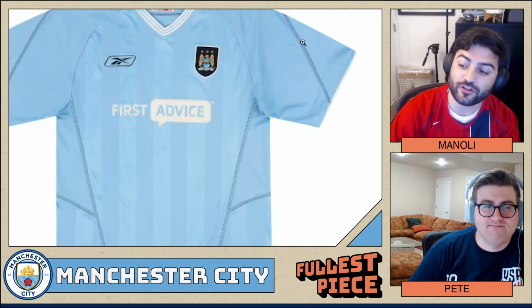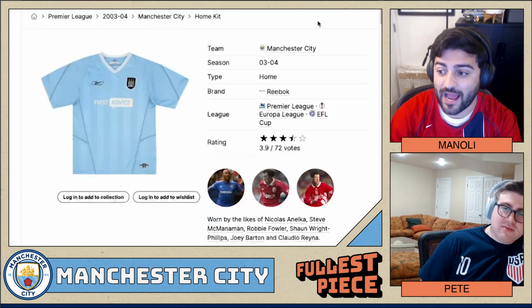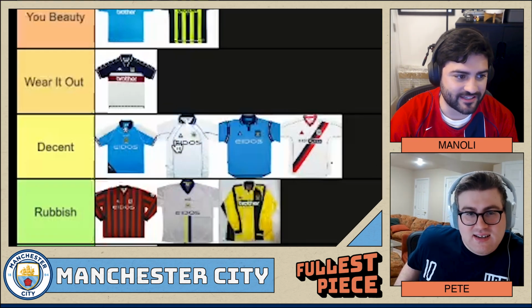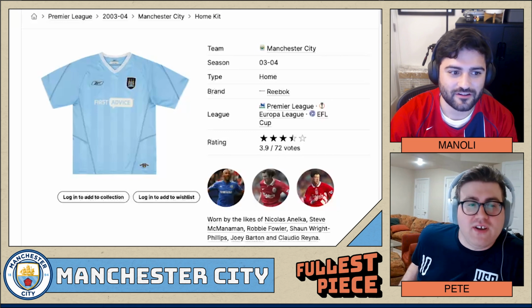This is very early 2000s, but this is a good example of a vintage kit. It's inoffensive. Yeah, I agree. It's inoffensive, but I think it's decent. I like these better than any of these kits. I would wear this. I feel like this is fine. I'm not gonna fight you on this one.